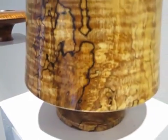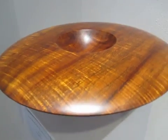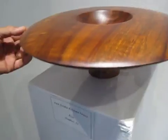Very nice. And Jack Straka, one of our founders, collaborating with Glenn Grace on this koa piece. Very artistic and unique.